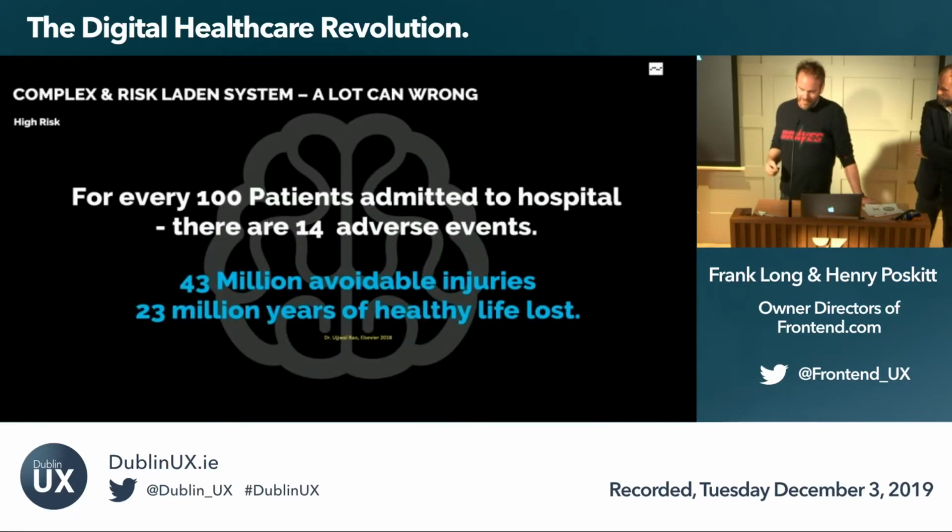It's also a complex and really risk-laden system. For every 100 patients that get admitted to a hospital, there are going to be 14 adverse events. Adverse events is medical jargon for mistakes get made. 43 million avoidable injuries, and 23 million years of healthy life are lost each year in the US.